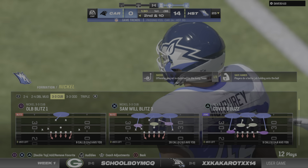Young's incompletion on first down leads to a 2nd and 10. He'll drop to throw. That'll be caught by his tight end, Ian Thomas. And they're able to get this one across the 35. First catch of the new season for him, and he picks up the first. 15 yards. First down, Carolina.